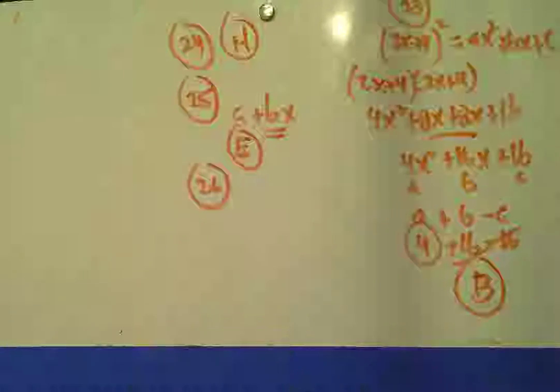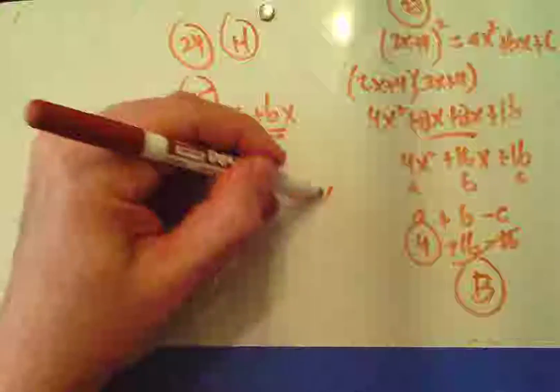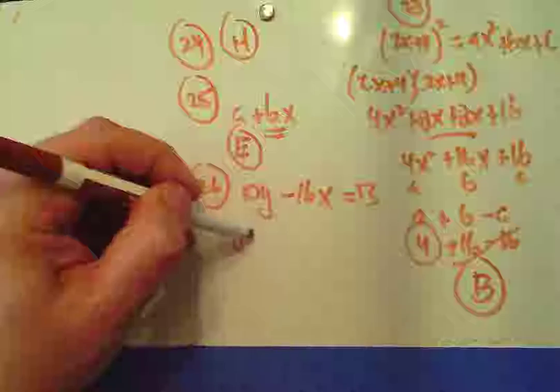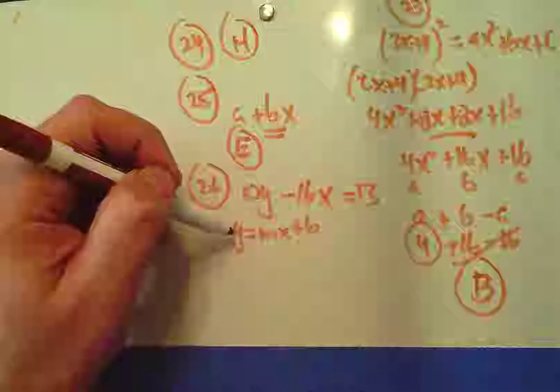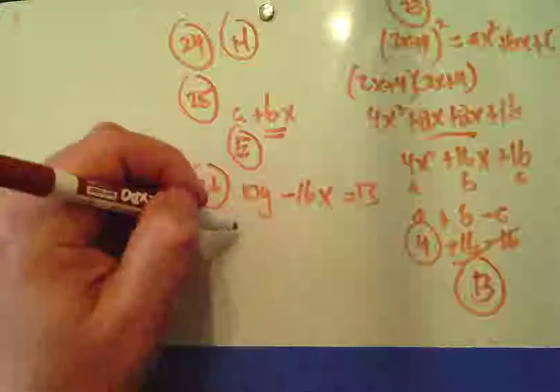26. What's the slope of the line? 10y minus 16x equals 13. Well, to find slope, I need to be in y equals mx plus b form. I need y by itself. So I'm going to add 16x to both sides.